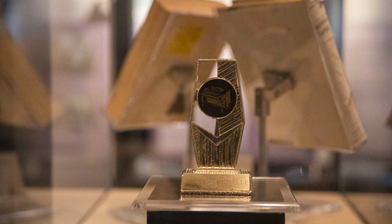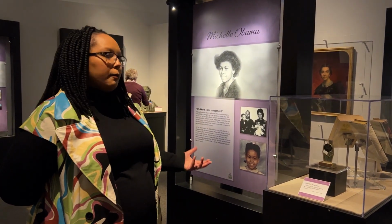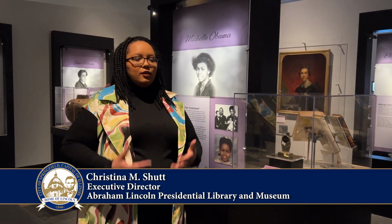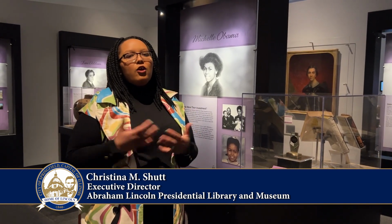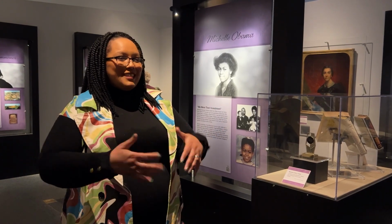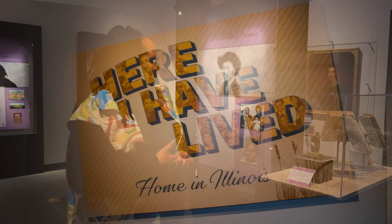She learned from her aunt how to play piano. And so being able to showcase this trophy, be able to talk about how really their parents saw their children as their investment. That was their legacy and their future that they sowed into. And of course, if you read or hear her talk now, she speaks a lot about that, about the work that her parents put into her and her brother. And ultimately, we see where that led her to become an accomplished lawyer and now writer.